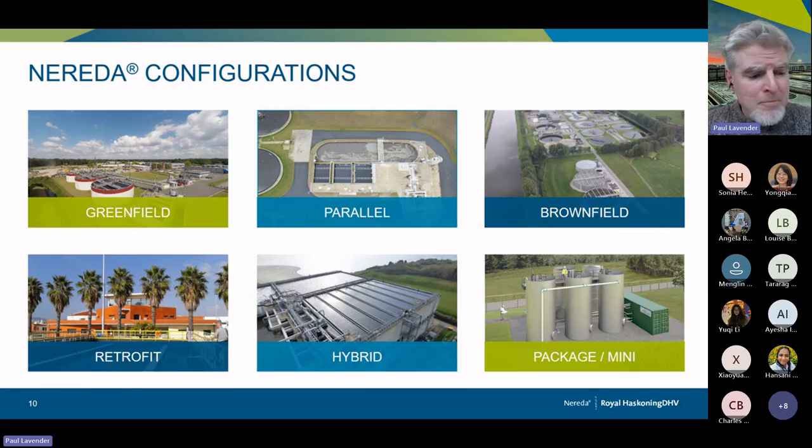We've also looked at developing standardization for smaller package and mini plants. So package being under a couple of thousand population and mini being maybe 2,000 to 10,000 population, just to try and bring down construction costs.